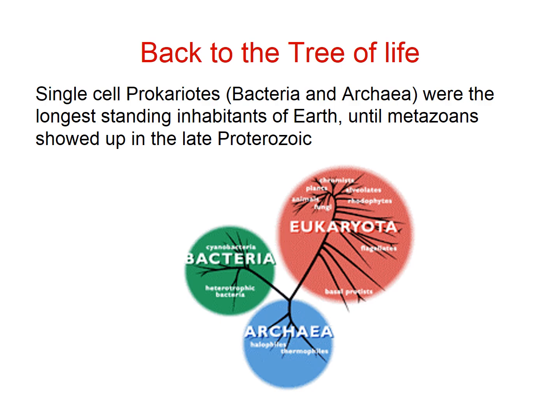The longest-standing inhabitants of Earth have been the single-cell prokaryotes, bacteria, and archaea. Eukaryotes showed up in the fossil record just above 2 billion years ago, and it wasn't until the late Proterozoic that the metazoans, multicellular animals, showed up in the fossil record.